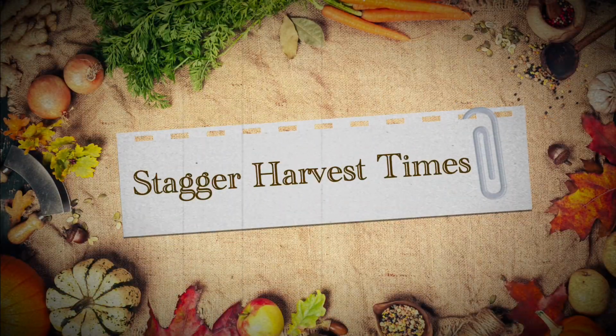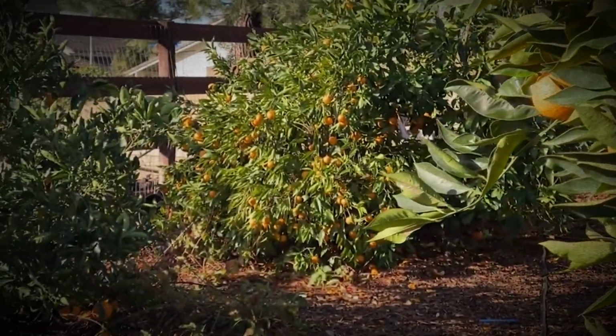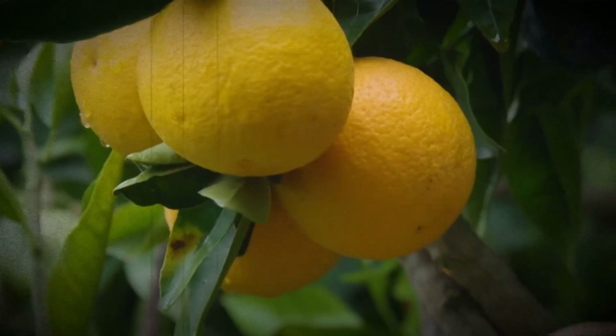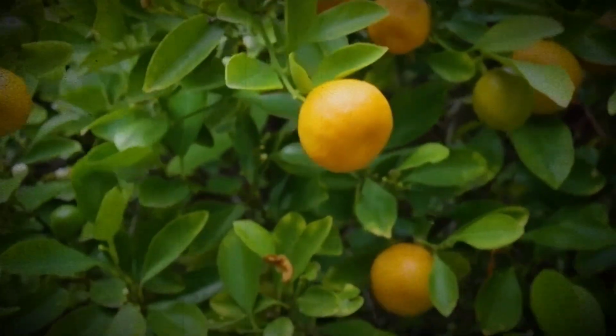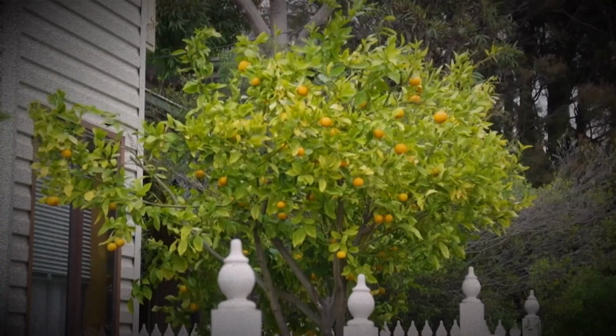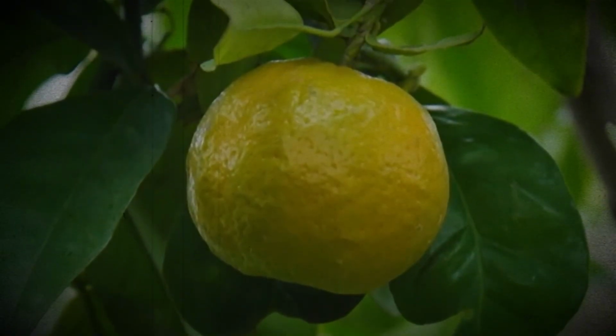Stagger harvest times. Grandpa didn't want a fruit avalanche. He always wanted a steady, manageable harvest from spring through fall. So he carefully selected his varieties. He had an Owari Satsuma that ripened around Christmas, a Washington Navel Orange for the new year, and Valencia oranges that wouldn't be ready until late spring or early summer.